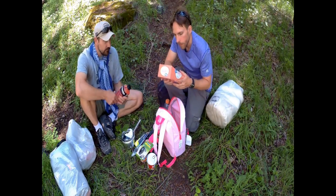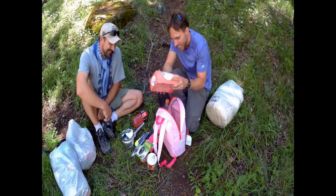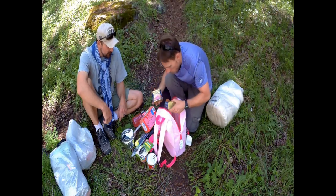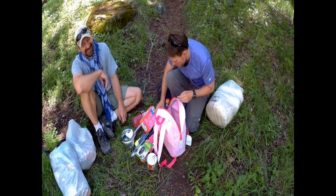Strawberry. Strawberries and cream flavor. The joke. Spam. From 2004. No, that looks a little bit newer than the one with no label.